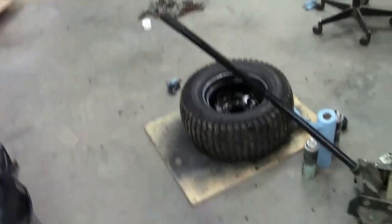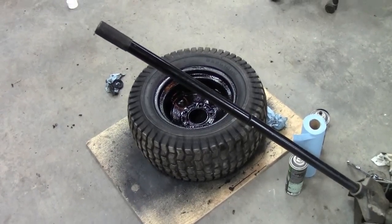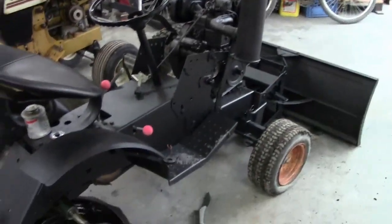After I get this done, I'm going to wrap that with chains. I was thinking of getting brand new back tires for it, but I might just try those ones first. They have been holding air now for about 2 weeks, so I'm pretty sure they'll be fine. I got those ones for the front wheels to put on.